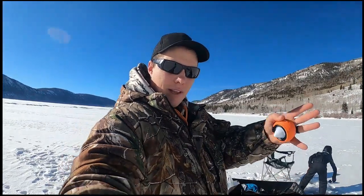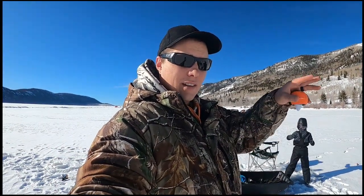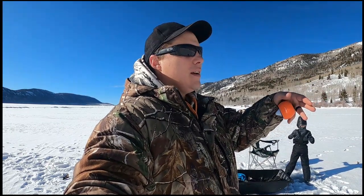If you're really lucky, you can cut holes on top of the weeds and get inside the little canyons that split. That's where the perch travel when they're going in and out. They don't necessarily stay on top. They do sometimes, but I've got video, you can go back and look, that they travel these canyons and hang out in these holes in the weeds. So if you can find one of those, that's really good too.